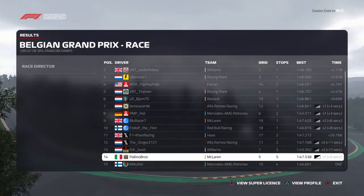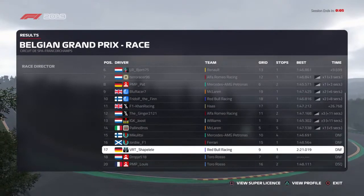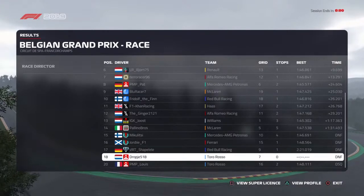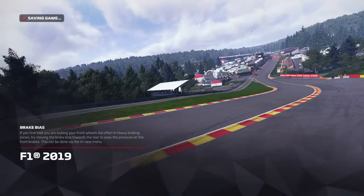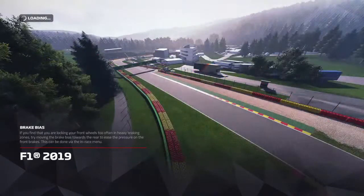Last of the still running drivers was Palino Bros, and the 4 retirements today were Micheletti, Geordie F1, Chapelele and Dropjer, who both fell victim to their own incidents in the first lap, and we had 1 disqualification of PMP Louis. It is the end of the Belgian Grand Prix. That could actually be race of the season in FRL.